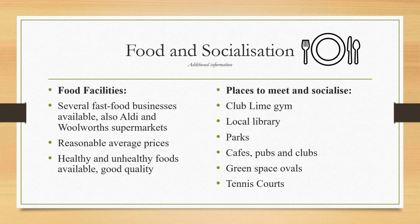Food and socialisation. The local shops contain multitudes of fresh and fast foods to choose from. For reasonable prices and reasonable qualities, there is a vast array of fast food available, including Kingsley's and McDonald's and various cafes, as well as access to supermarkets containing fresh foods like Aldi and Woolworths. There are several places for people to meet and socialise at the local shops in this area, including the Club Lime Gym, the Raiders Club, tennis courts, many cafes, a library, and many green spaces and open space ovals.